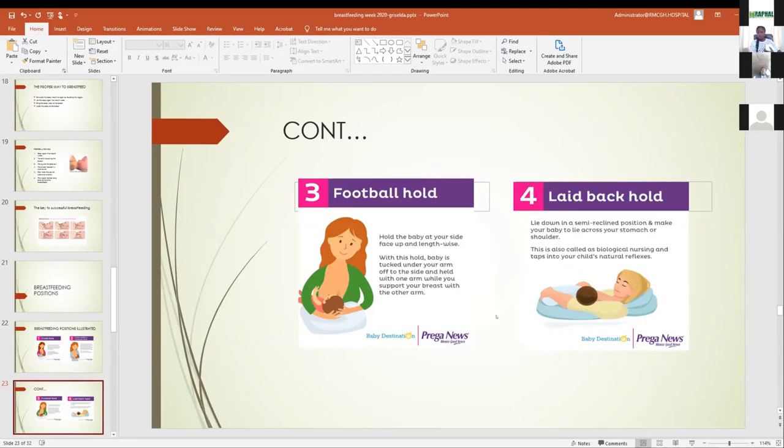Then the laid back hold, you lie in a semi-reclined position and make your baby lie across your stomach. So with that one, you're lying relaxed on your back and the baby will lie across your stomach as indicated in the picture.